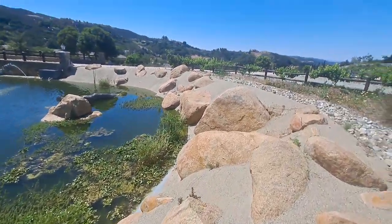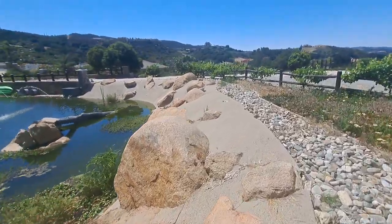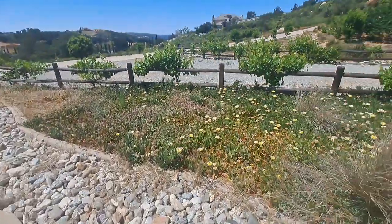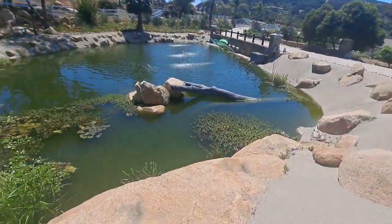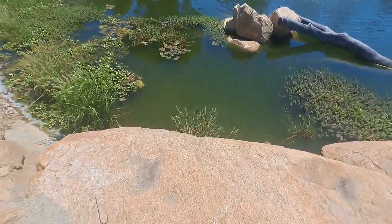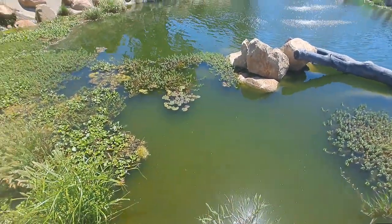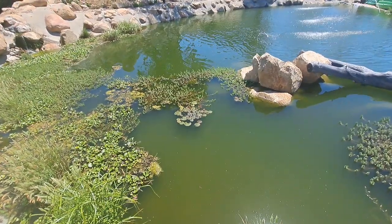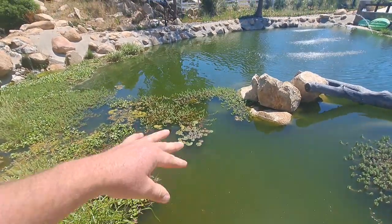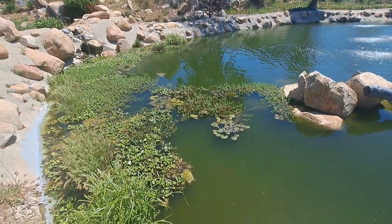So let's go over to that rock right there. It's a really good spot to look out. See the ice plants going nuts over here too, which is good. Lily pads are coming in. I've planted those a couple times and moved them around and put them in a rock cage. I've been struggling with those a little.